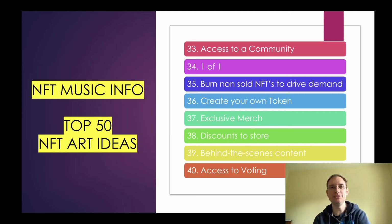Number 34 is to consider just offering one of one. That means there's only one going to be available, and that really does increase the popularity and scarcity of people wanting that item. Number 35 is to consider burning non-sold NFTs to drive demand. It may be that you have to pay gas fees to do that. Again, that drives scarcity. So if you say in a week's time, this NFT is going to be burnt, then people may rush to buy that.